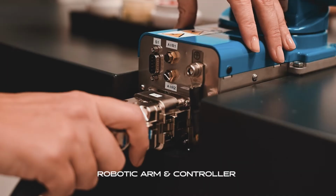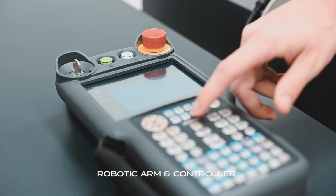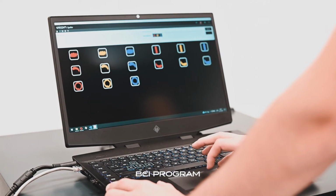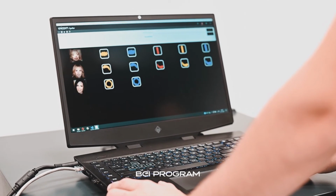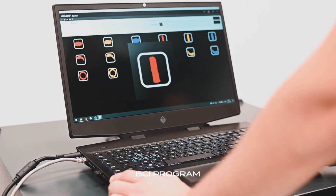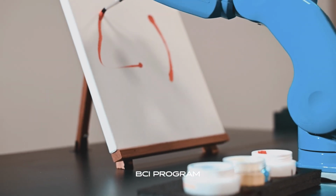Okay, so now let's talk about the more programmable part of the actual program. The program is separated into 3 different parts. The first part is the actual robotic arm and its controller, which allows us to program different types of strokes directly into the robotic arm. The second part of the program is called the BCI program, and the BCI program basically allows us to select different strokes from a pre-made graphical interface. And those strokes are then sent directly to the robotic arm through our third part, which is a Python program.